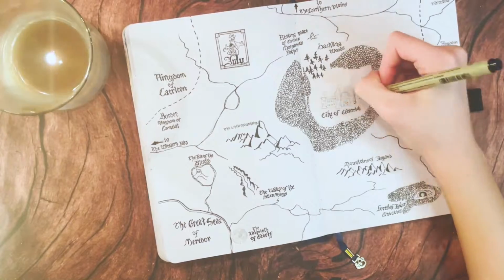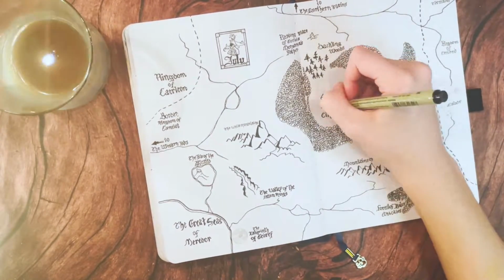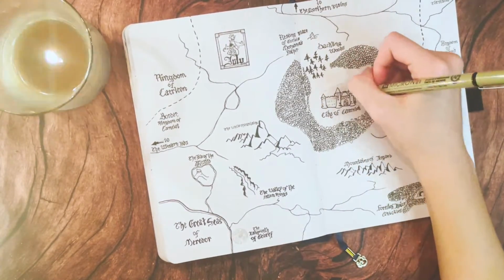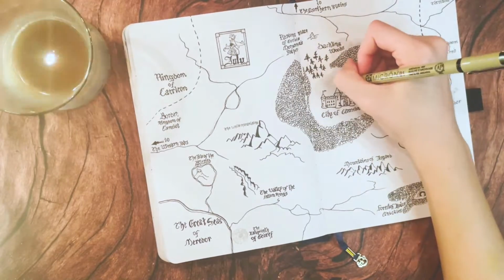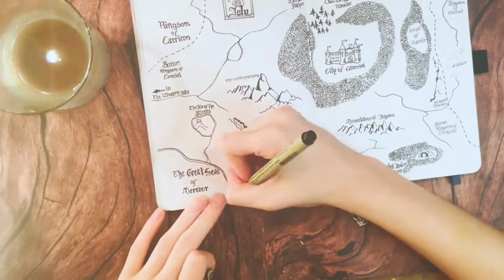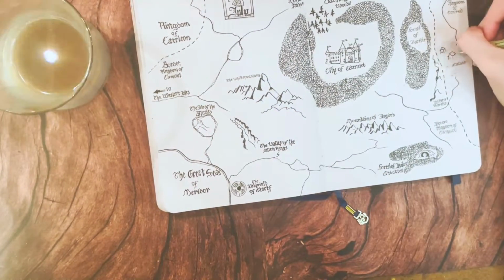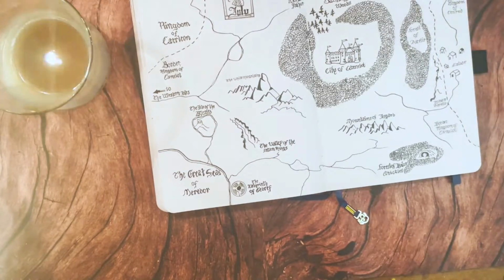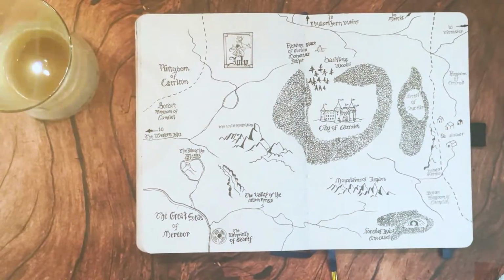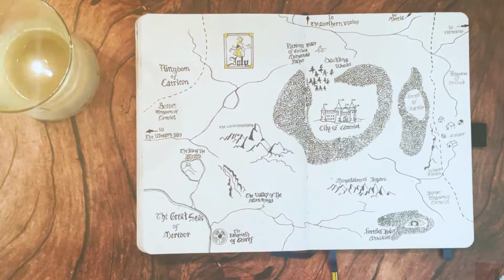I don't do a whole lot of detailed painting on this one because most of the detail is in the line work. I just do some basic background colors to make sure that it looks old and yellowed like parchment. And I think that the paint did a very good job of that, which is what it was supposed to do, obviously. So, long story short, I very much love the result of this cover page and this whole setup, and I think it's a lot better than before.